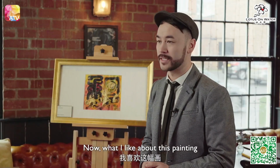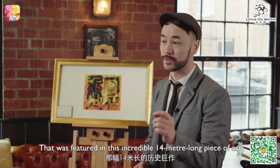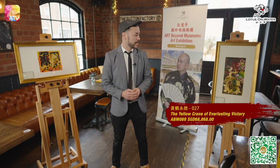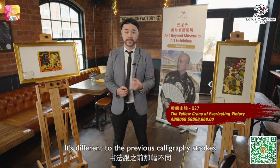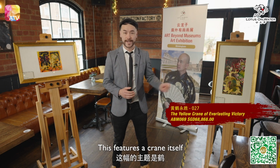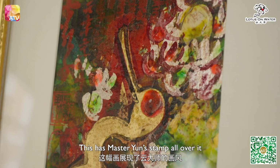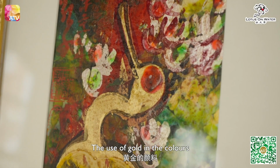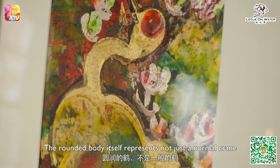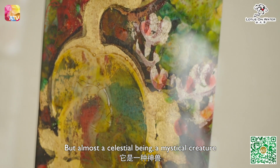Now, what I like about this painting, not only is it a piece of history, being one of the 108 cranes that was featured in this incredible 14-metre long piece of art, look at this, it's different to the previous calligraphy strokes we've looked at in this episode. This features a crane itself, but not a crane in the traditional sense of Chinese paintings. This has Master Yun's stamp all over it. The use of gold in the colours. The rounded body itself represents not just a normal crane, but almost a celestial being, a mystical creature.